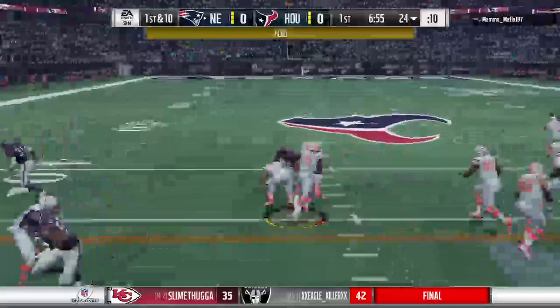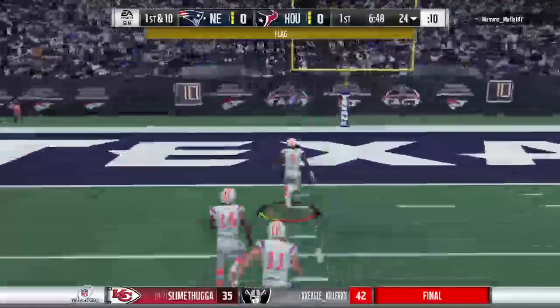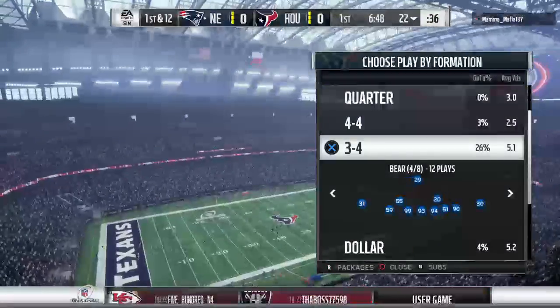Now a first carry for Melvin Gordon. And an alley to run. There goes Melvin Gordon. The 20, 10. And he does take it in for the touchdown, but a flag on the field, and I don't think this is going to stand. Yeah, don't put the points on the board just yet.